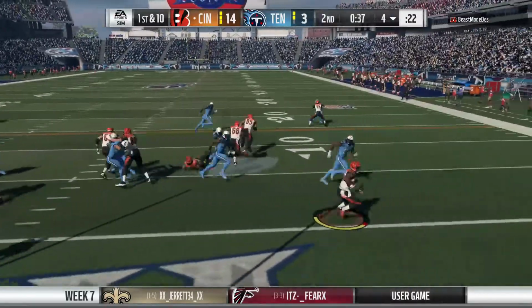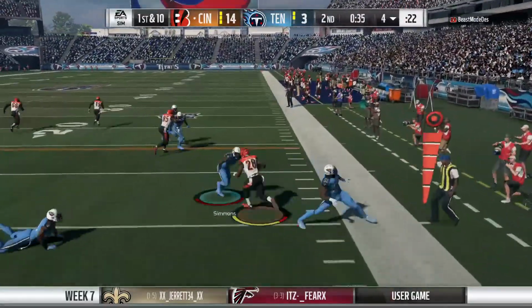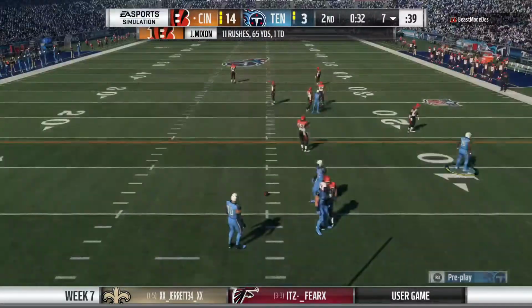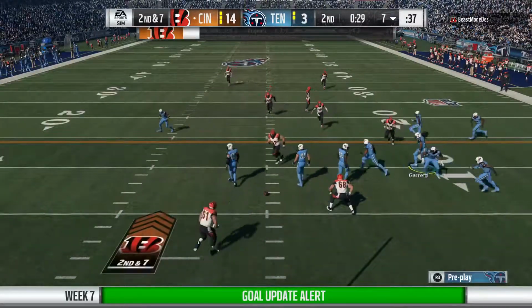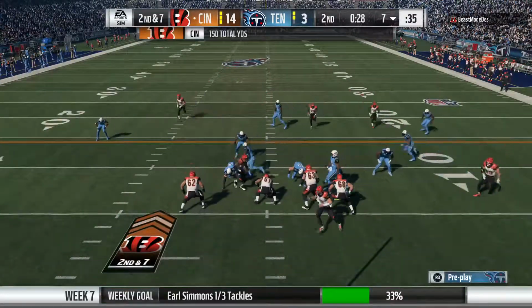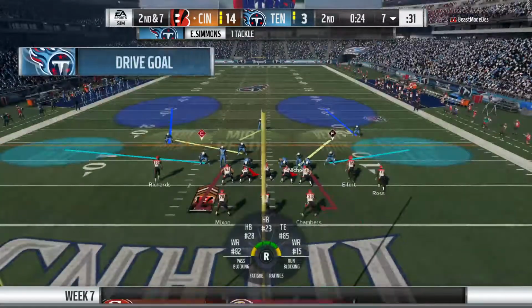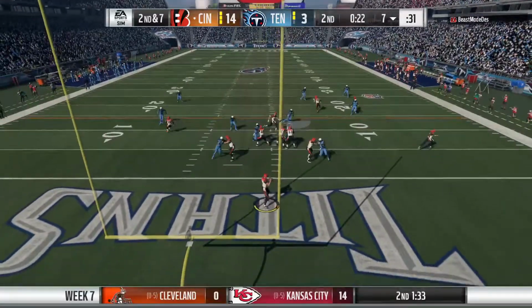They'll start here with a give to Mixon. And he'll take this forward only up to about the 7. A gain of 3, 2nd down. And that's frustrating for a defense because they've got them pinned down deep. And on the first play, they give up a run that keeps an offense on schedule.